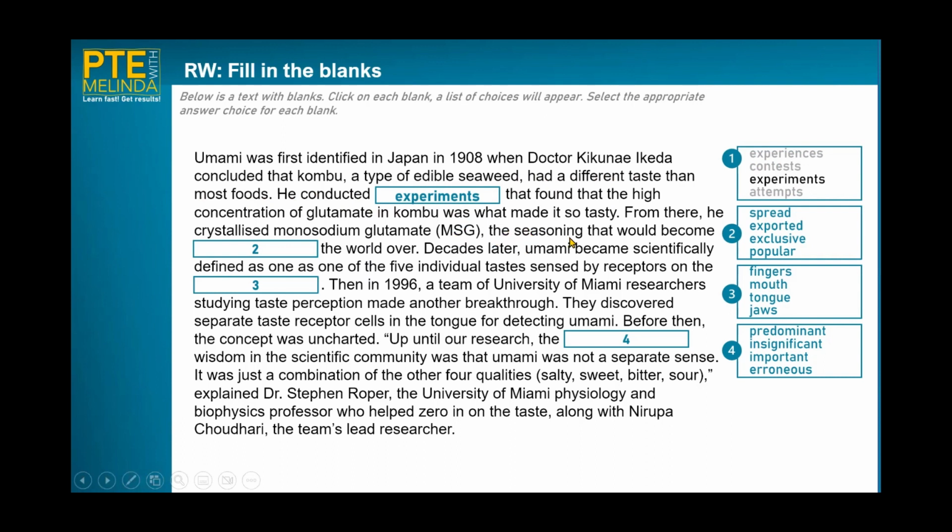So MSG, the seasoning that would become known the world over, would become popular the world over. So I'm going from my knowledge of collocations, from my knowledge of context. So the seasoning would become, let's look at the options, would become spread. Grammatically, that's not possible. That would spread would be okay, but become spread, no. So rule out the first one. That would become exported, no. That would be exported, that could work. So it's not one, it's not two.